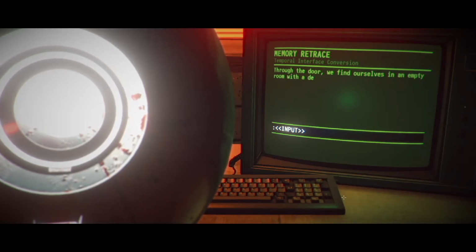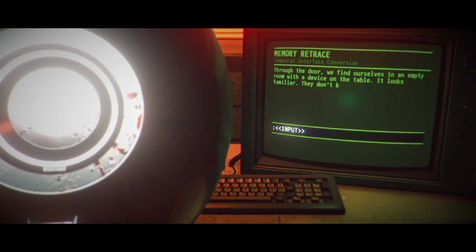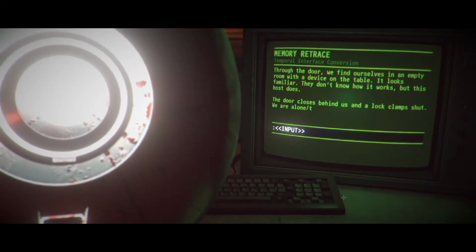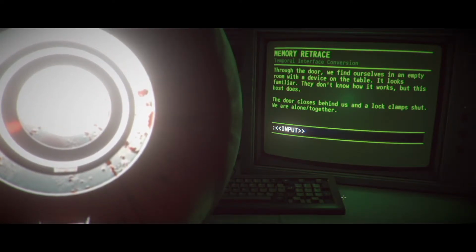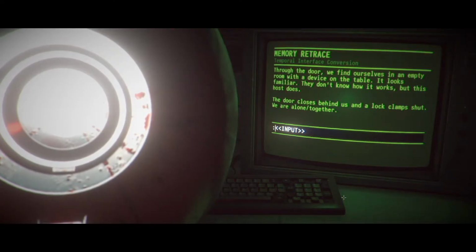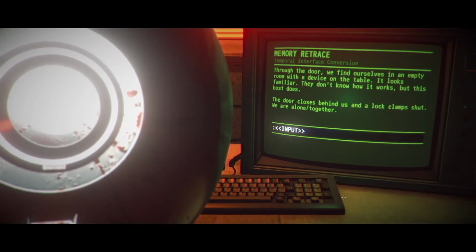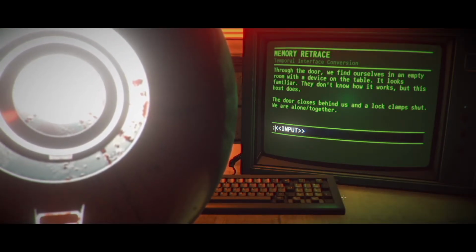Through the door we find ourselves in an empty room with a device on the table. It looks familiar. They don't know how it works, but this host does. The door closes behind us and a lock clamps shut. We are alone together. I don't like how this alien is clearly going to end up with me, probably, and scaring me.